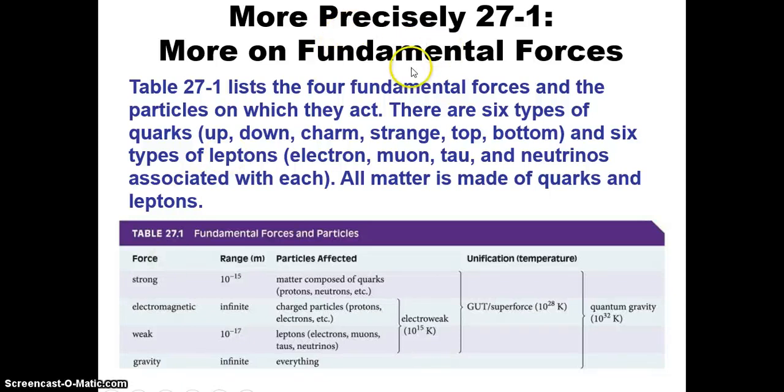Okay, so these are the fundamental forces in order of strength. The strong nuclear force, even though it's the strongest and it's the thing that binds the protons and neutrons together, only operates over a really short range. It only has effectiveness at about 10 to the minus 15th meters.